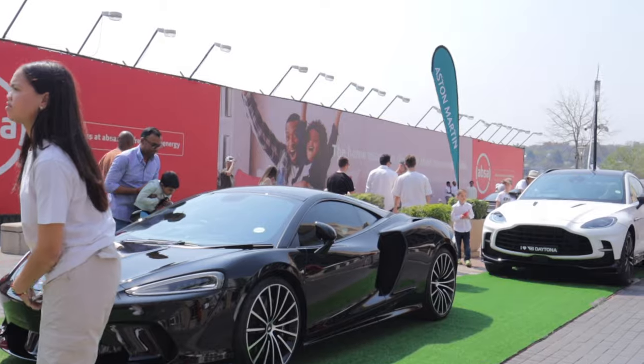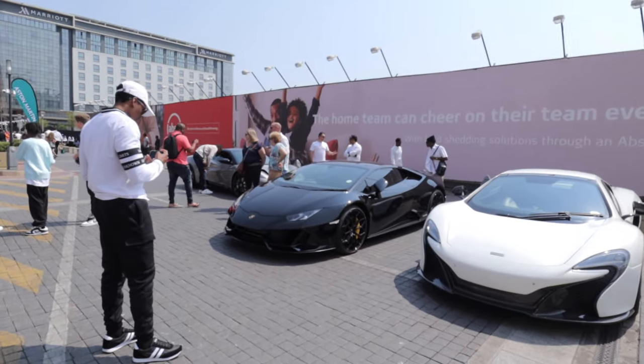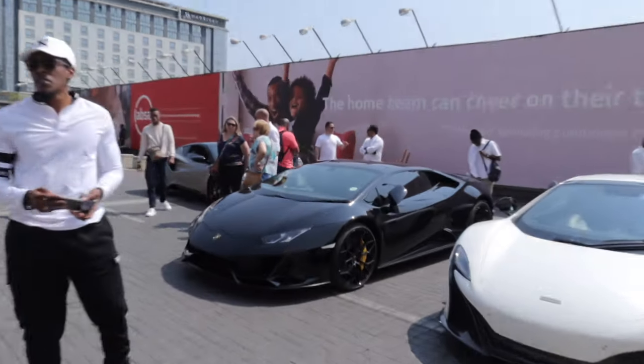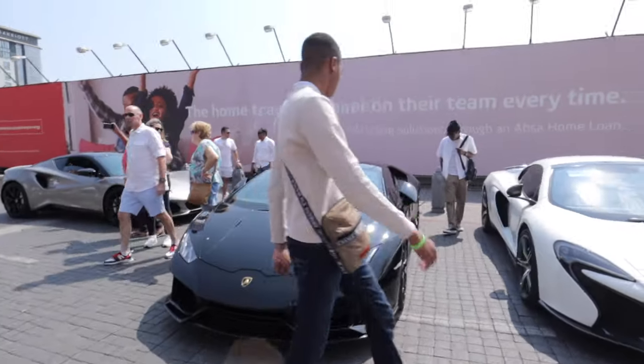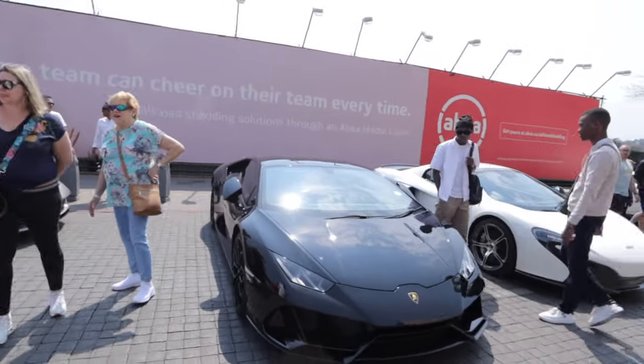So, this is an interesting turning event. This car is actually from the marble house that we filmed in the Letspropin tour in Bryanston. So this is the exact car, the black Huracan Evo. Looks even better in the sun. It's so short, so small, but beautiful car.